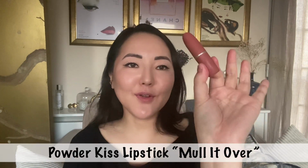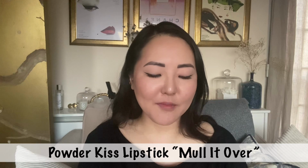And last but not least, it's the final shade. It's a great nude, slightly browny color. And again, like I said, I already have this in my collection, but I love it, and so I'm not surprised that Lisa used it for her lip look.